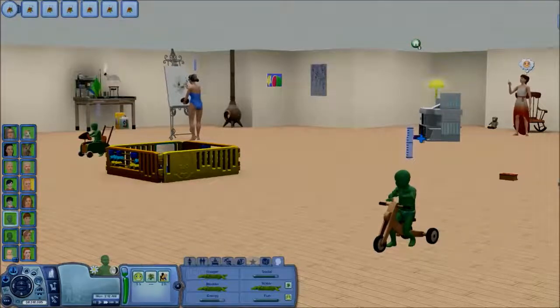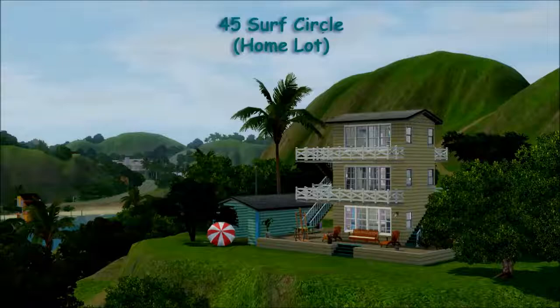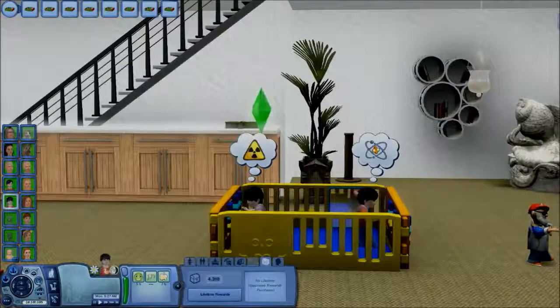Not quite sure what Josephine's up to over there. Oh, that's right, she's got a funny lifetime wish as well. One I've never achieved before. She needs to get to level 10 in all 3 of the social groups. I suppose she'll get to the social networking skills as well.